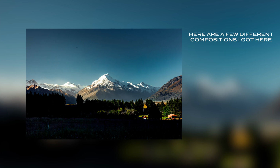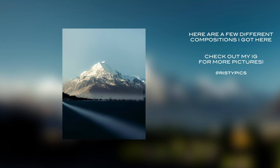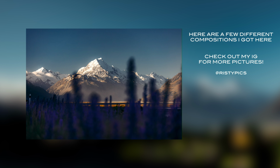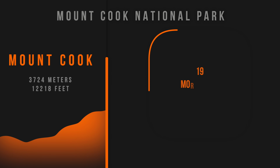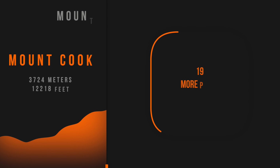If you are visiting this area or seeing a few images from here, you can definitely see why they call it that. Most of the time it is in clouds because it's so high up. So in Mount Cook National Park you obviously have Mount Cook, but you also have 19 other peaks which are above 3,000 meters or 10,000 feet, which is just mind-blowing.